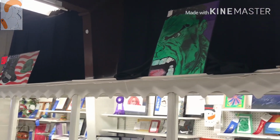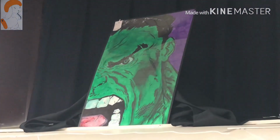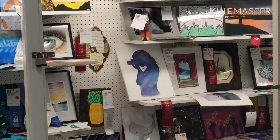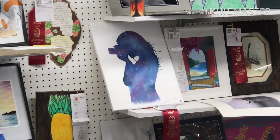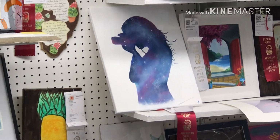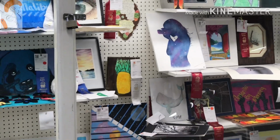Look at this. Hulk. I like the one, the girl with the cosmos camera. And this. It's just the silhouette, and then it makes a heart. Oh, I didn't realize that was her chin. Yeah. See, it's her chin, and she's got her hands up with the camera. It's cute.